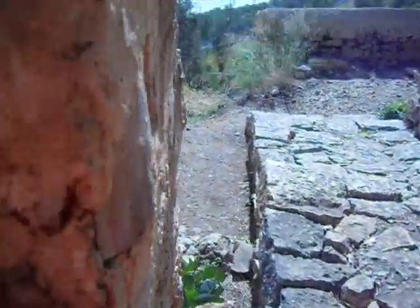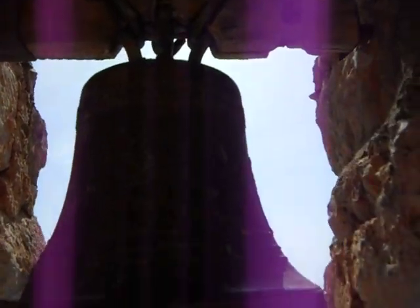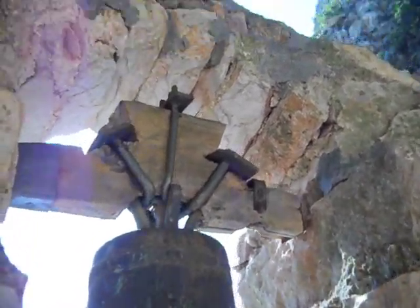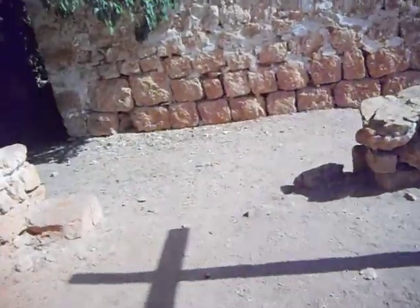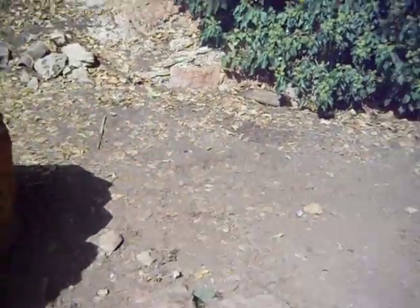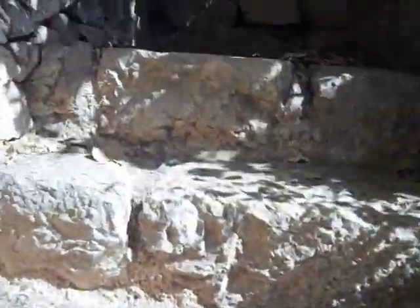So again, those steps lead down, close up of the bell, which may not be very good because of the sun. Ooh, I just lost my shoe. So there are some more steps. On the right side, here, that's the back end of the church, the arch there. So I'm climbing up the steps.